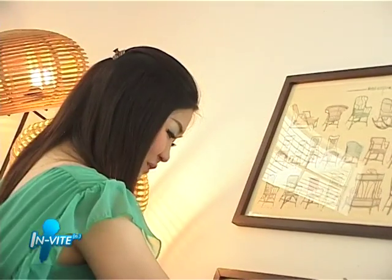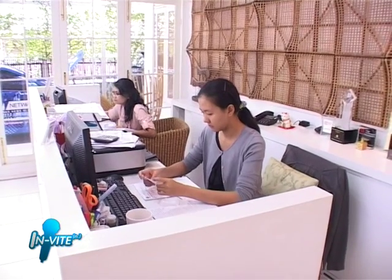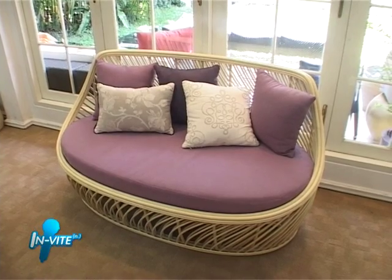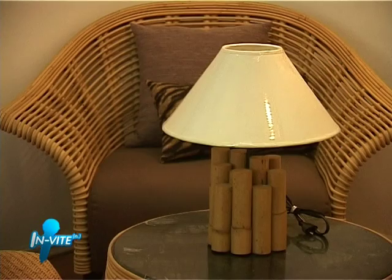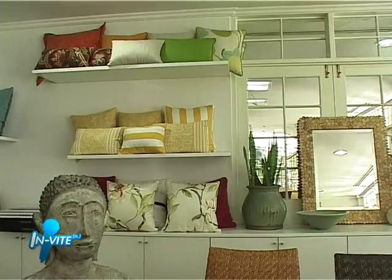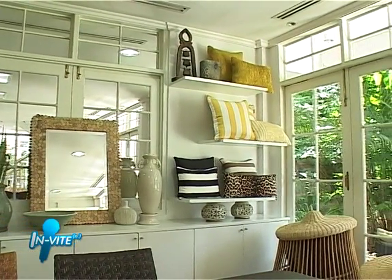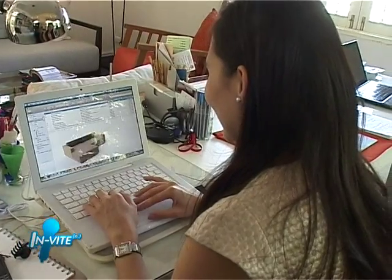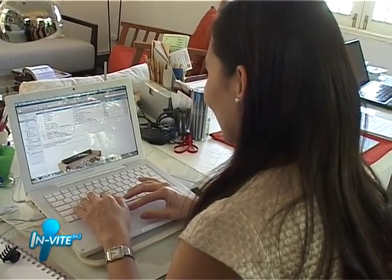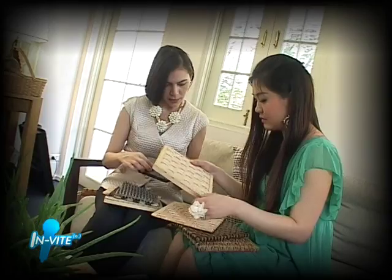Min has a team of designers to create a superb rattan collection, which encompasses chairs, sofas, sofa beds, tables, lamps, and baskets, plus other furniture pieces like pillows and beds. However, there's more to Min than simply gorgeous furniture. The businesswoman actually has a journalism degree from France and can speak 4 languages.